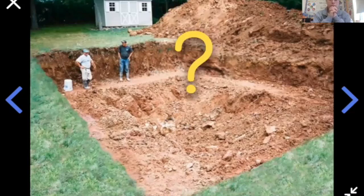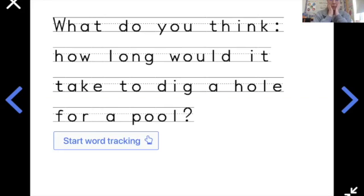How long do you think it would take to dig a hole for a swimming pool if you had to do it all by hand? Oh boy. What do you think? How long would it take to dig a hole for a pool? Remember, Doug said if we did this by hand, so if we used a shovel. What do you guys think?